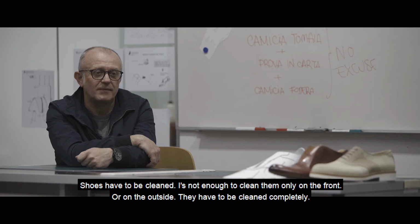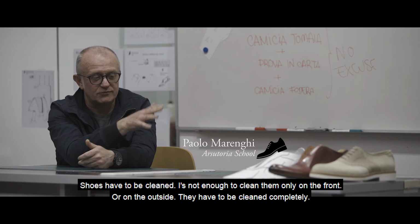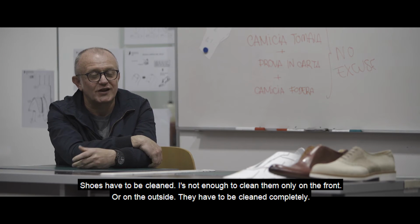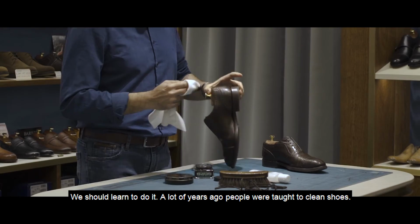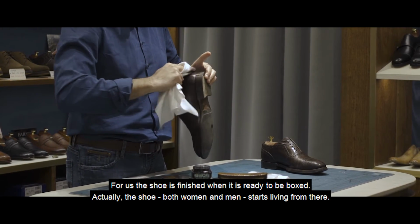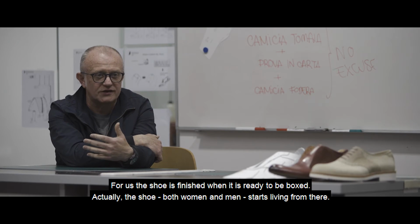Shoes have to be cleaned. It's not enough to clean them only on the front or on the outside. They have to be cleaned completely. We should learn to do it. A lot of years ago, people were taught to clean shoes. For us, the shoe is finished when it's ready to be boxed. Actually, the shoe, both for women and men, starts living from there.